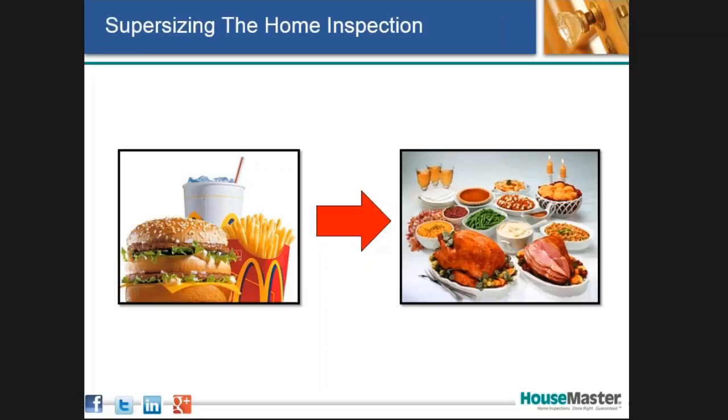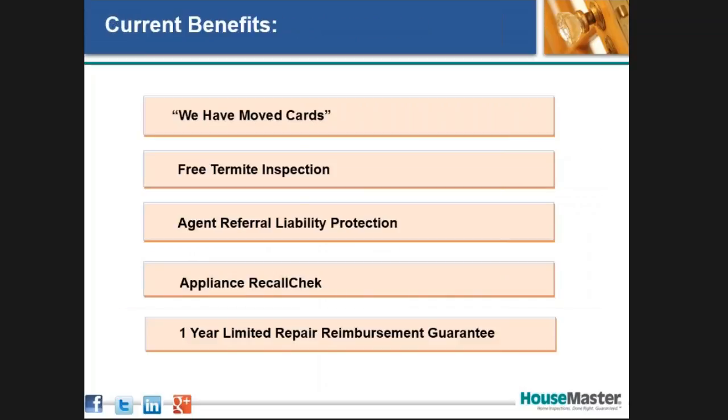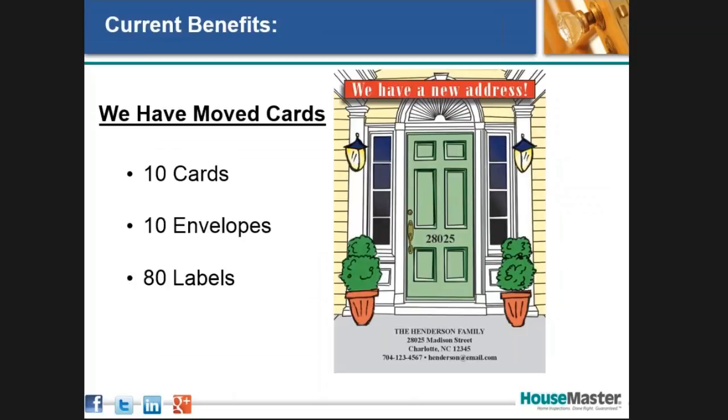Now, we already have some great trimmings or offerings or items of value on our home inspections that many of you are used to, and maybe you've used this and are not aware of all of them. And I just want to take a little bit of time to review a couple of them. We have move cards. We send these out within 30 days of the home inspection as a gift from you to your client. You'll get 10 cards, 10 envelopes, and 80 labels.